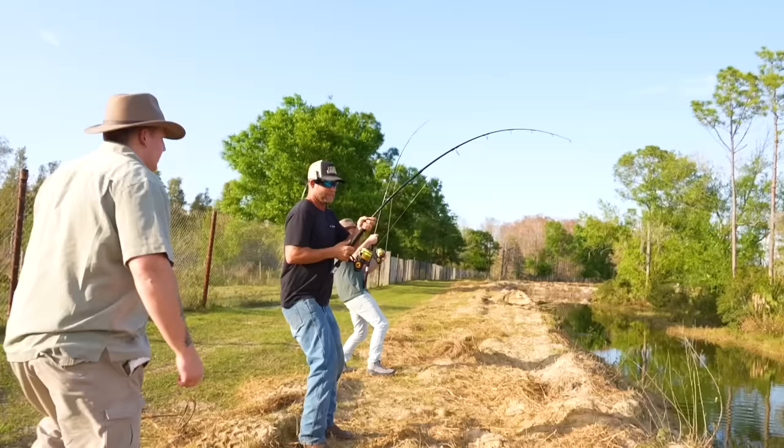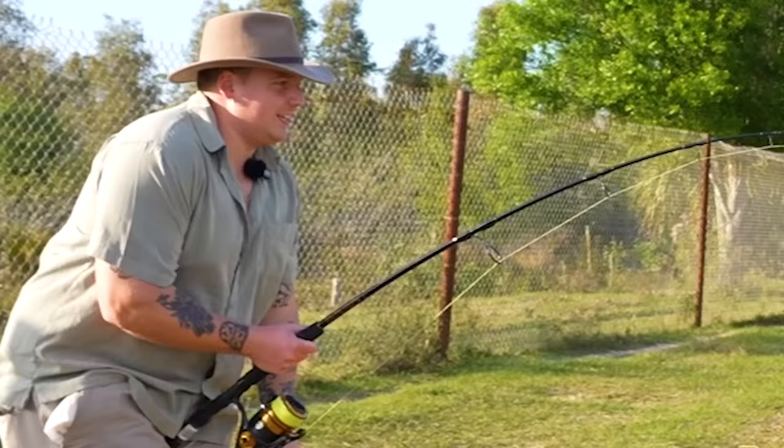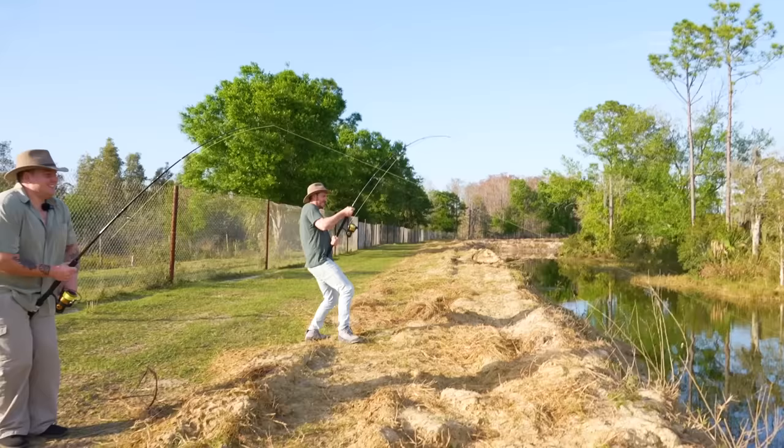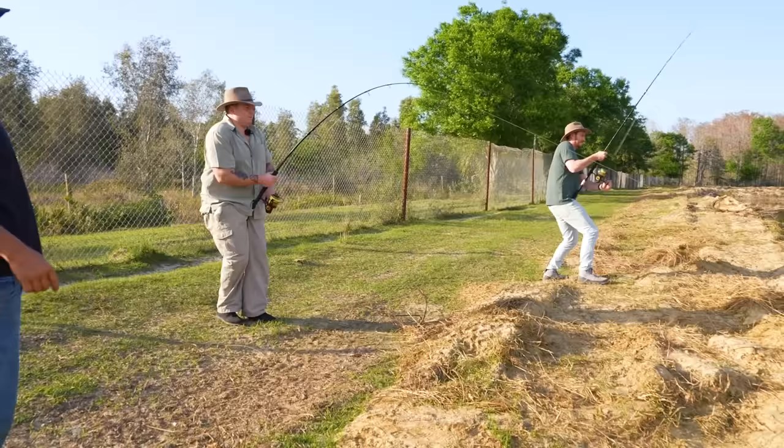Got him. Here you go. Come on, Andrew, we got him. Oh, we got a gator. Time, reel down, pull up. You too. Reel down, pull up. Both of you in sync. Reel down, pull up. Pull up. Reel down, pull up. Watch each other.